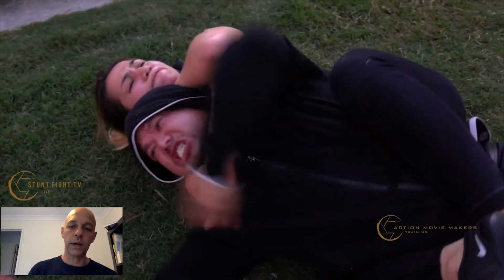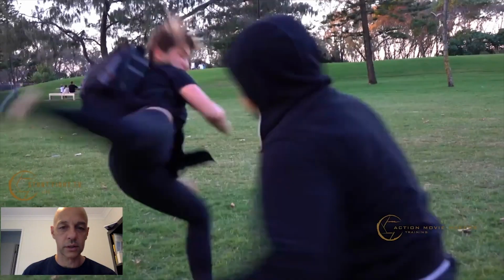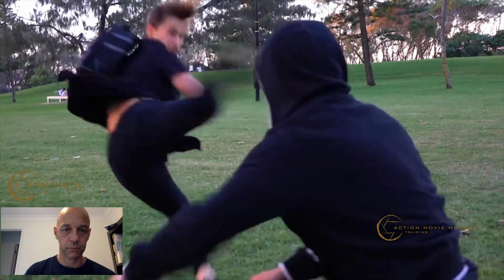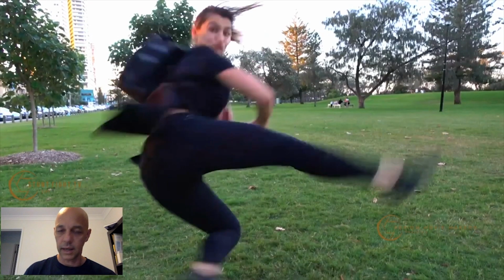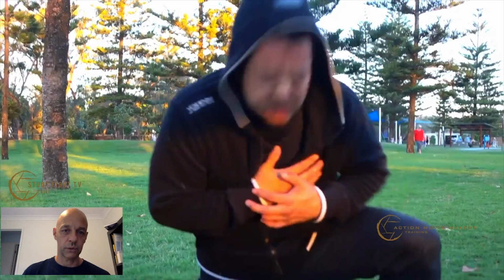Cool. So another way to maybe best explain when we do inside shots, I call them inside shots, is if you draw a circle around the two performers. What people usually do is put the camera outside of that circle and film the whole fight scene from outside of that circle. But sometimes you've got to put the camera in the circle, and that gives you a different perspective of the action.